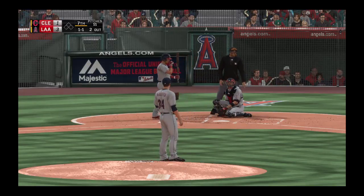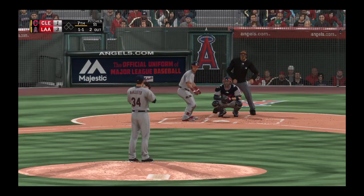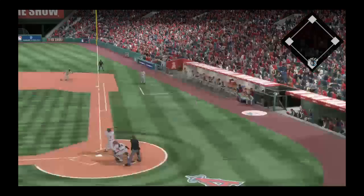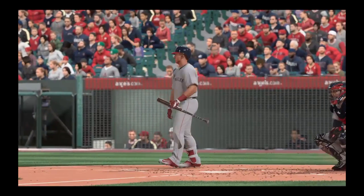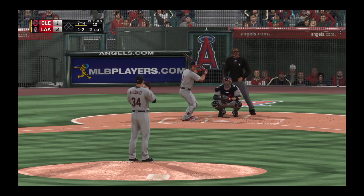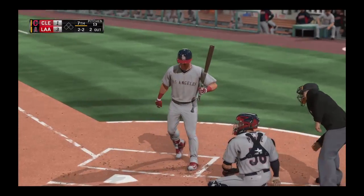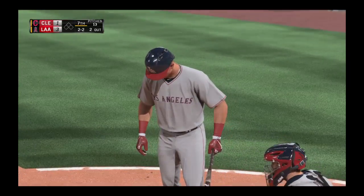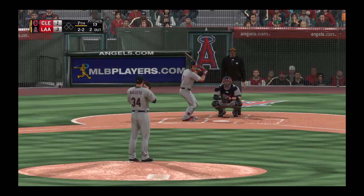And there's ball 1. One and 2 now as that one's fouled off. Ready on 1 and 2. Tried to shoot the corner and he missed it. 2 and 2. Such a tough pitch to lay off there. The two-seamer working away with 2 strikes, but he lets it go. Maybe just because he knew he couldn't hit it.